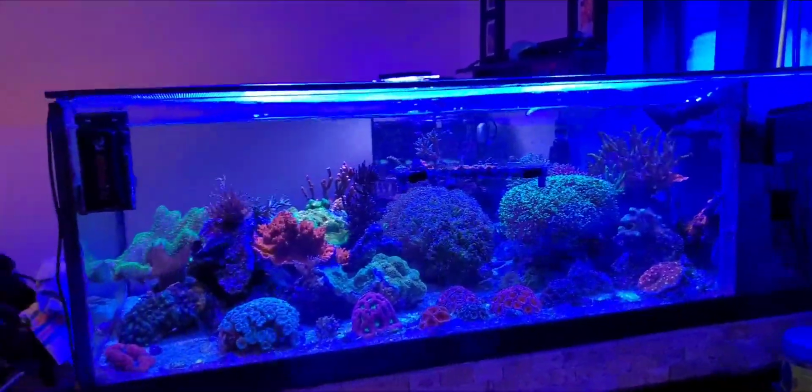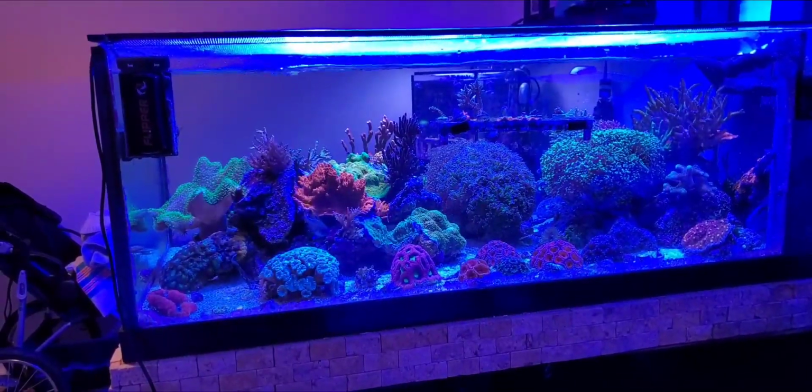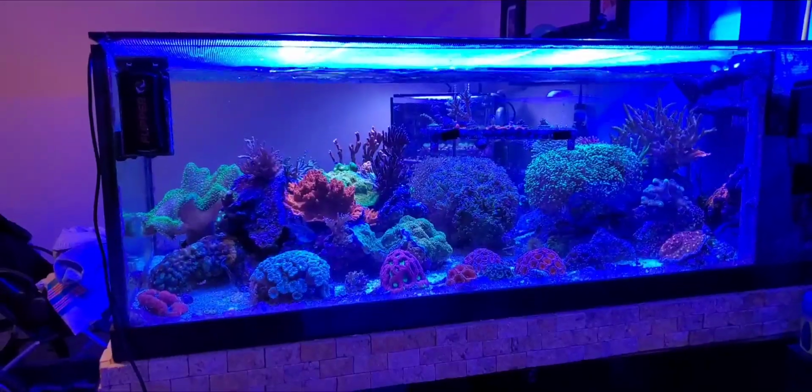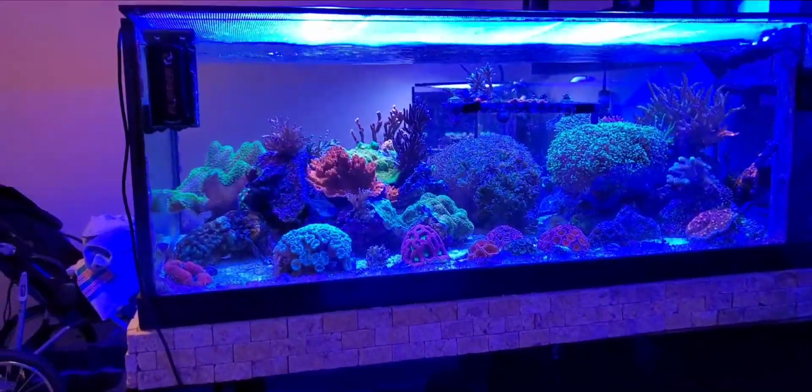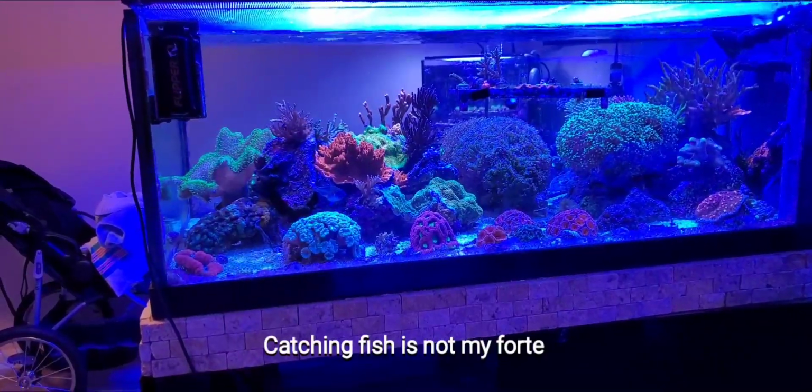Then we'll have to drain this, and Joey's bringing over the totes. When he's bringing over the 75-gallon, I'm going to be draining the water. And while I'm draining the water, I'm hopefully catching the fish. That's the plan. But I hope I catch all the blennies, because there's 3 blennies in there, and they like to hide in rocks.